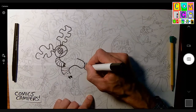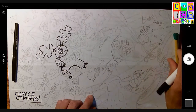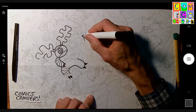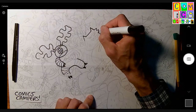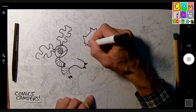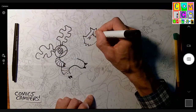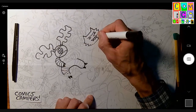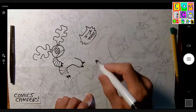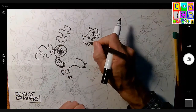Let's see, this leg will also have those lines on it, and a leg over here. Now this moose is in a very special place, actually. Let's put another comics camper in here. I asked another comics camper what they were, and they said, oh, I don't know, a cat or a dragon. So we quickly settled on, I think this is a cat dragon. We'll put some dragon-like teeth in here. I'm going to use my thin line pen to give it some whiskers.